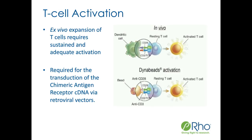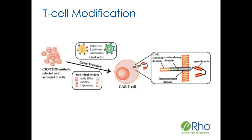So briefly, in order to modify and expand the T cells, they first need to be activated. In vivo, in a normal immune system, the T cells would become activated by the presence of an antigen-presenting cell, like a dendritic cell, expressing a particular antigen. But when you're trying to do that artificially, the current state of the art is to use something like an antibody-coated bead. So once you've activated your cells and selected them, they then need to be modified. You take those cells, you expose them to one of several gene transfer systems, maybe viral or non-viral, encode it into the T cell, and then the T cell will be expressing that particular receptor.